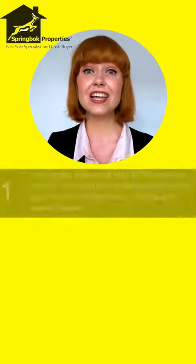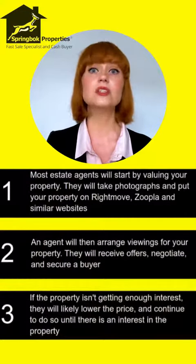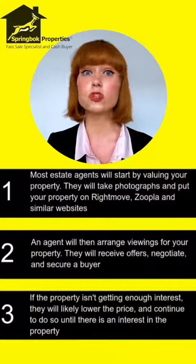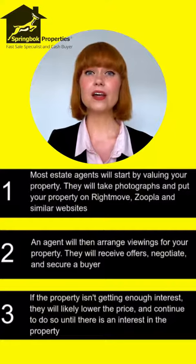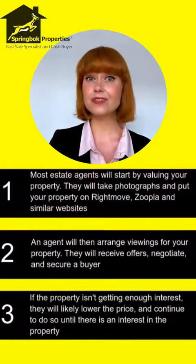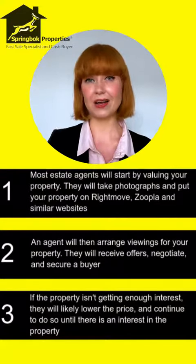Most traditional estate agents will start with valuing your property, then take photographs, create a description of the property, and put it on the market using Rightmove, Zoopla, or similar websites. They would put it on the market for a price you're looking to achieve and hope to get offers from buyers, first-time buyers, investors, and people who are upgrading or downsizing.